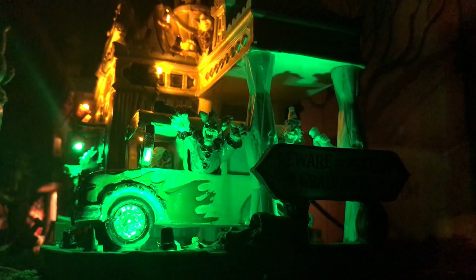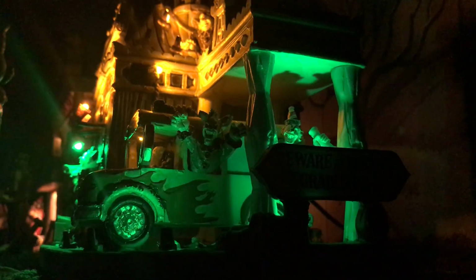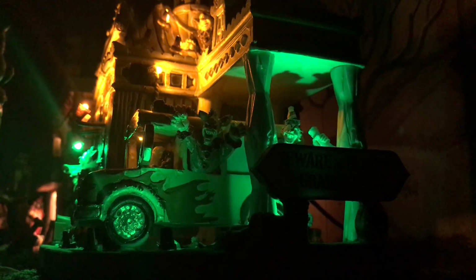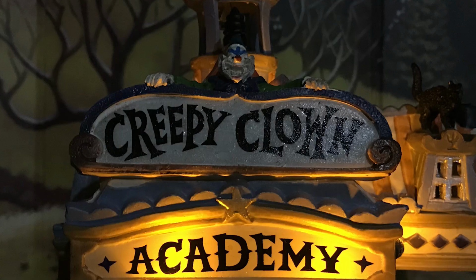And again, just really nice lighting on this. I love when they flash, right? Especially when you have the actual white lights that sync with thunder. I'm a sucker for that. On the top here, there's also another little figurine sticking out at the top. Very creepy, and he's above the Creepy Clown Academy sign.